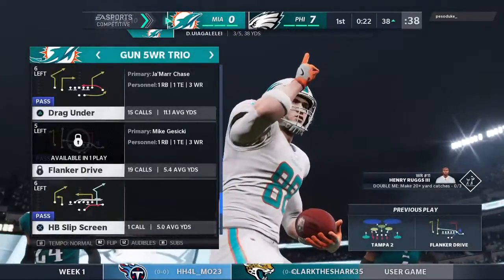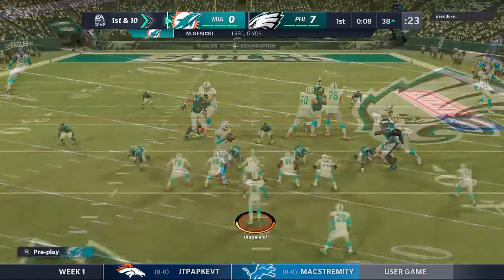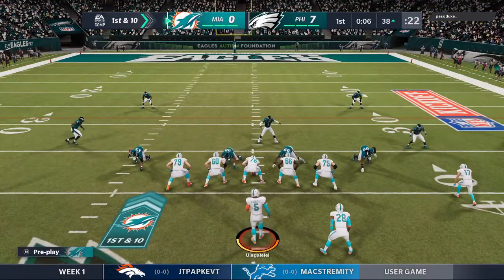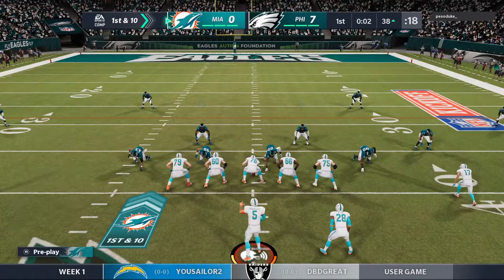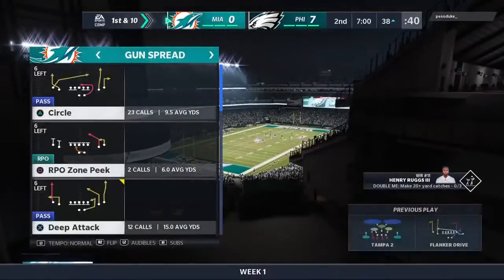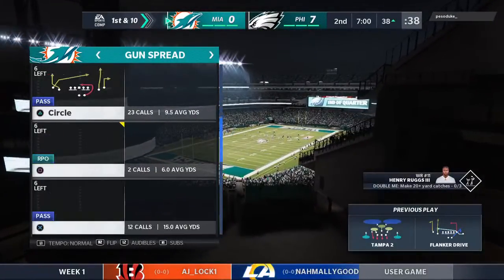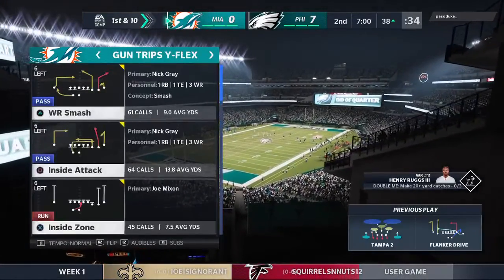That's complete to his tight end, Mike Gesicki. 17 yards for the Dolphins there as they've got themselves a first down. First down, Dolphins. That's the end of the first quarter with the score Eagles 7, Dolphins nothing.